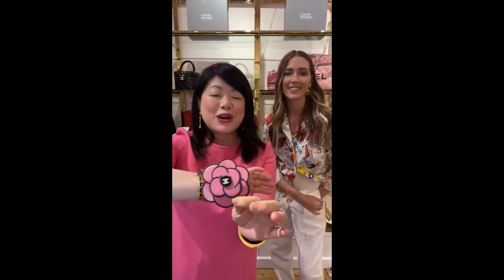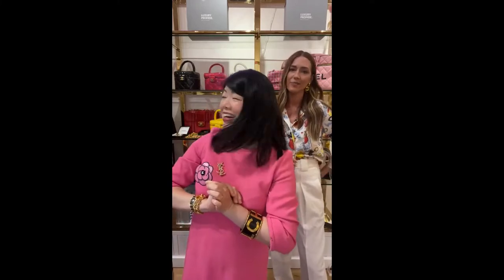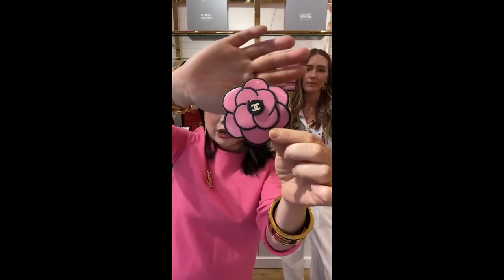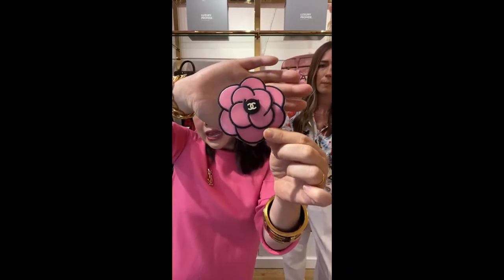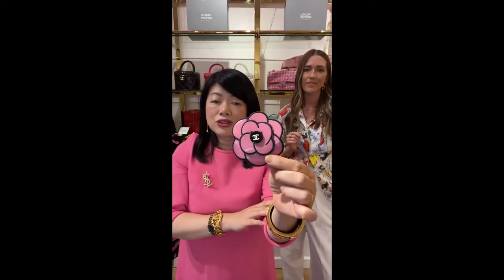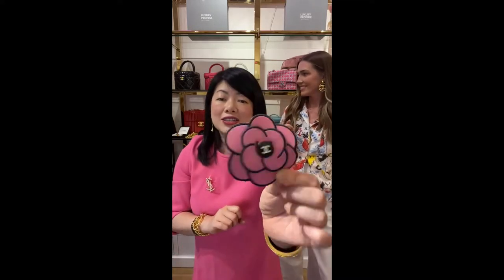So when you're ready, is the catalogue for sale? No, the catalogue is not for sale. I'm afraid it's not for sale. But the brooch from the catalogue, which is collectible, is up. Awesome. Now, this little hair slide, the Chanel Pink Camellia hairpin, is now available for £595, which is $718 US. All you need to do is just tap on that button icon just there.